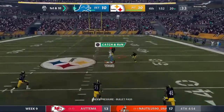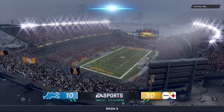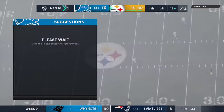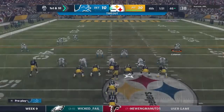Now a desperation throw deep downfield. And he's got room. And they take over. They'll set up shop at the 46-yard line. Whistles now and a timeout. So defensively they burn it here with 1:51 left. 1st and 10 at the 46-yard line.